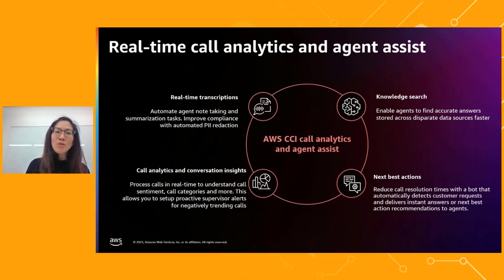First are real-time transcriptions. These are high-quality, low-latency transcriptions that eliminate the need for agents to take notes and lets them completely focus on the customer need. The call summaries that are generated after the call reduce the amount of post-call documentation agents often need to manage. You can also address data privacy requirements with our automatic redaction of sensitive payment card information, such as credit card numbers, expiration dates, and account numbers. It also can handle personal identification information, such as name, age, address, and others.